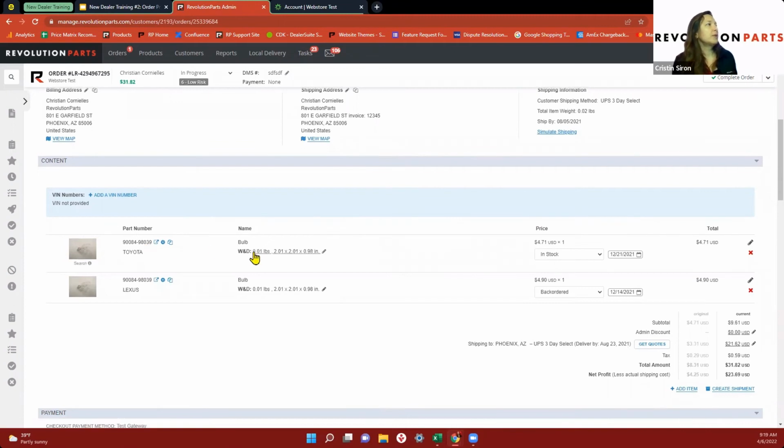The parts detail is going to duplicate what is in the OEM catalog that we're pulling. Down here under the product description will be the weights and dimensions that we touched on in the beginning of the training. So you can simply click on the pencil here to edit and update. Be sure to click save, and any changes that you make to a part within an order stays with that part number for the entire time you are with RevolutionParts. This helps to improve shipping estimations for your customers as well as for you.